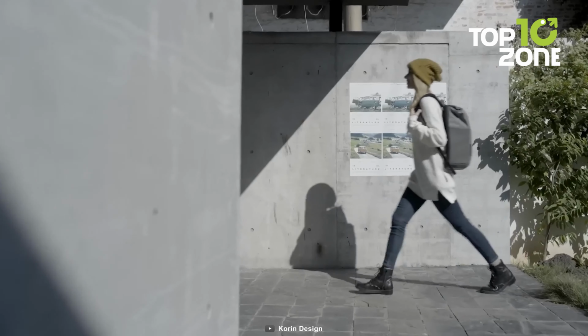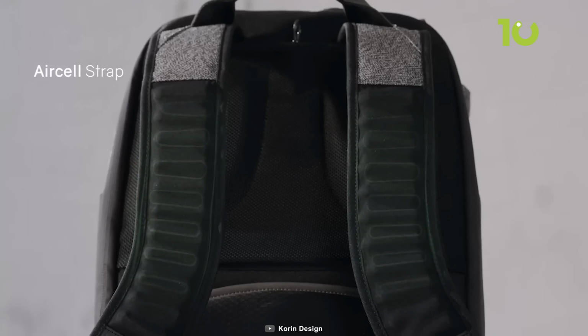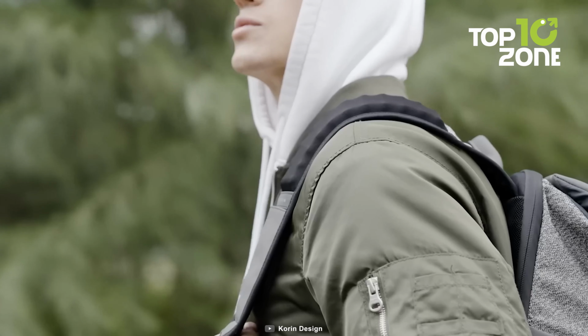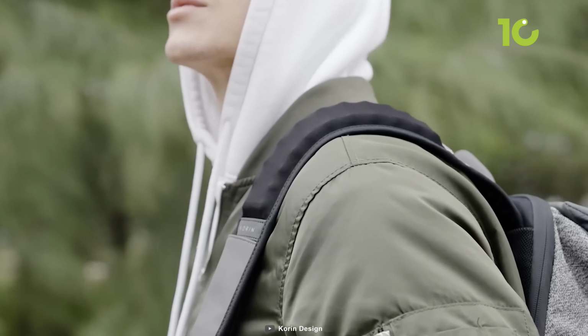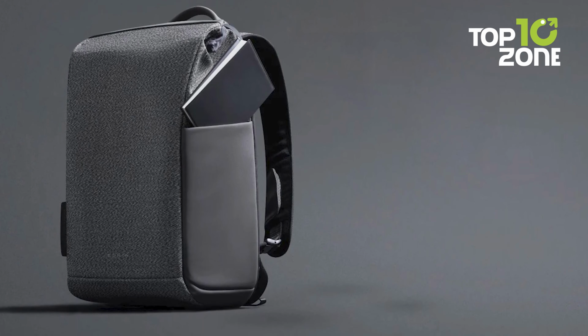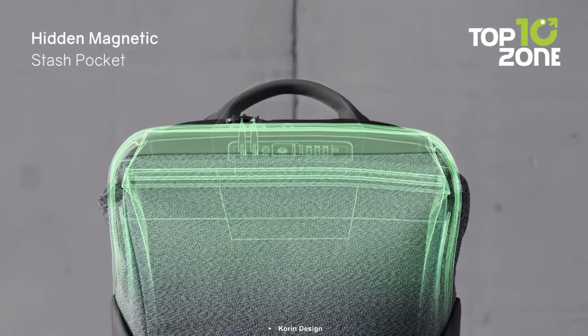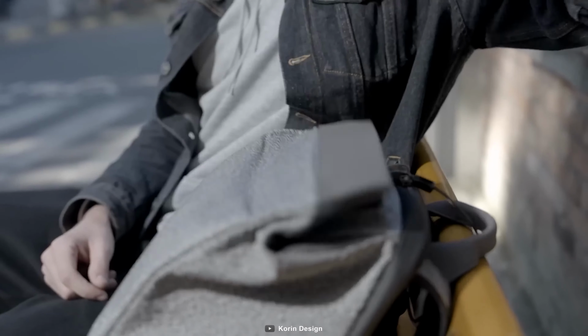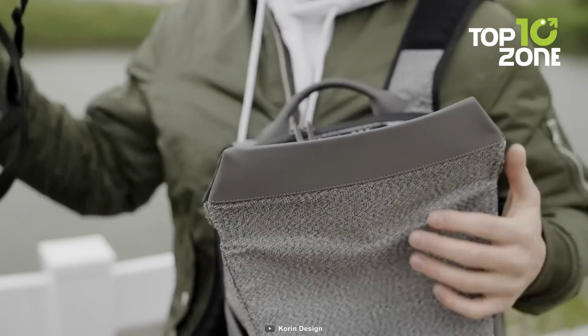Comfort is key, and the Corin Snap Pack understands that. With its air cell strap, you experience optimal weight distribution and a cushioned feel, even during long hours of wear. Say goodbye to shoulder strain and hello to comfort and support. As if that wasn't enough, the Snap Pack also hides a magnetic stash pocket, providing a discreet and secure spot for your most valuable items.